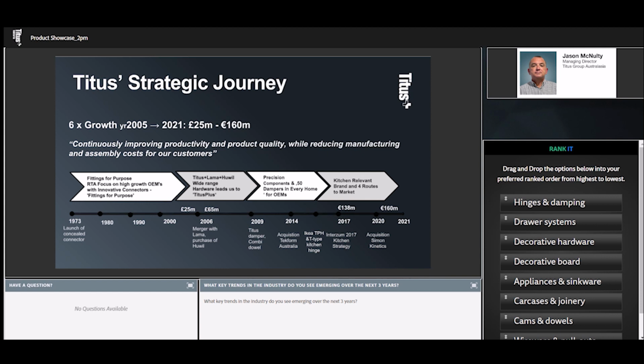the Titus damper, which is world renowned as being the leading in short to medium dampers. We expected that in every home you would have upwards of 50 dampers, whether it be from your common old garden toilet seat to ovens and various other facilities, and even in automobiles, your handrests, etc., they'll generally have a Titus damper, and we expect to have 50 in every home around the world for Titus dampers.